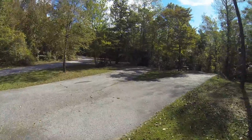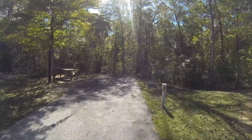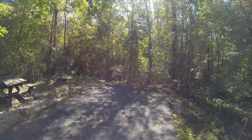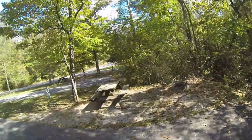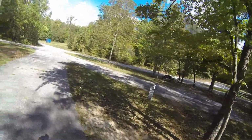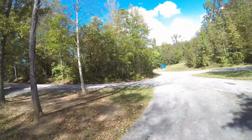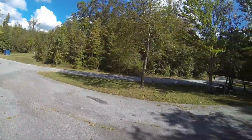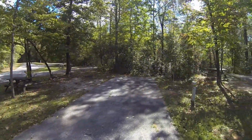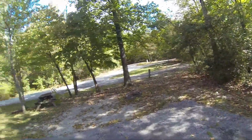Space 112. 112 and 113 share an entrance drive. Reasonably flat. Very small outdoor living area, but if you're sharing with 113, you've got a little bit more room, and you have this space back over towards 111 that you can use. Space 113. A lot of outdoor living area if you want to count all that grass area around it. Reasonably flat space, easy to get into.